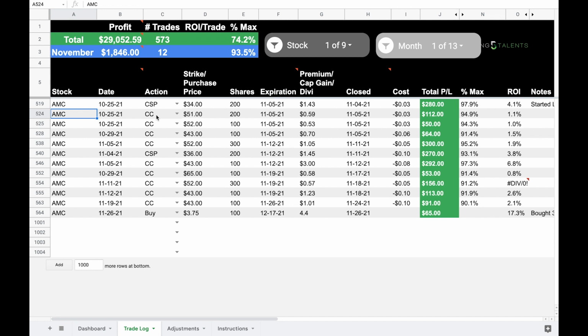All right, I had a covered call on AMC, another covered call on AMC, and it looks like I had 4 of these covered calls on AMC, using these quantities of shares as the collateral. You can see I exited here between 3 and 6 cents, which is about 90 to 95% of my max profit, and you can see all the gains that I got there.